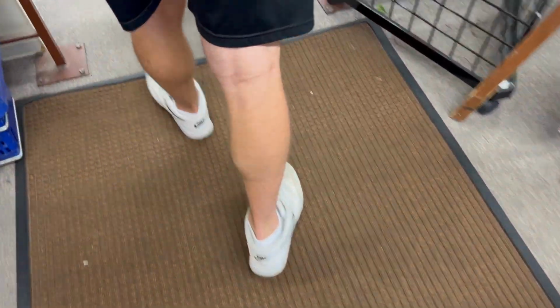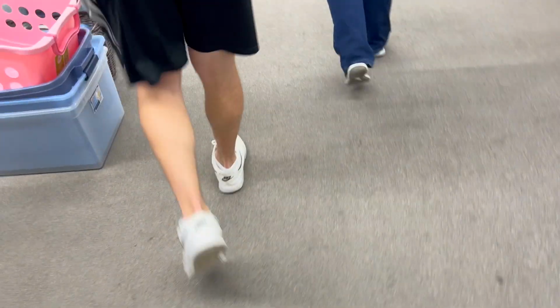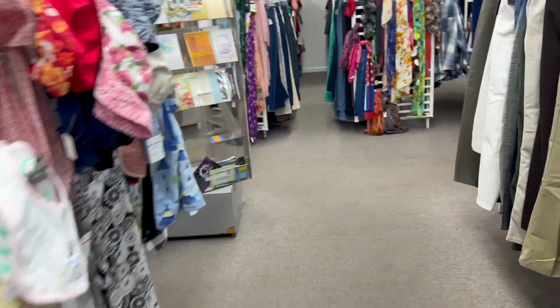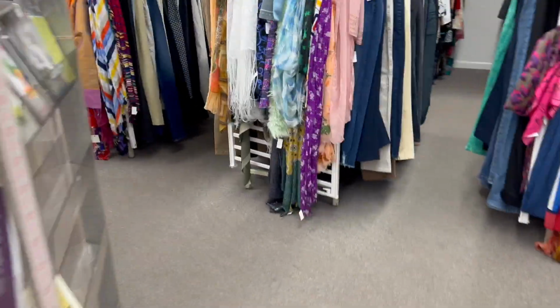And stay tuned for the running of the bulls. So you might not be able to sense it yet because we're kind of bottlenecked here, but people start to move very quickly, and I actually have a solid competitor on my heels. So here's the running of the bulls.